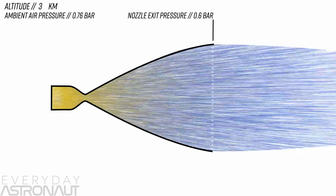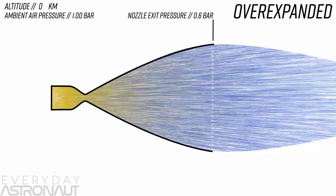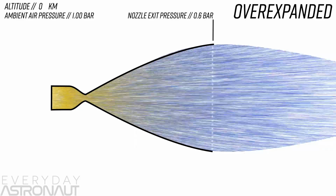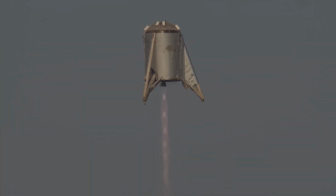At sea level, nozzles are virtually always too big, and that's called being overexpanded. You can tell when a rocket's nozzle is overexpanded because the exhaust gets squeezed tighter by the ambient air as it exits the nozzle. And it will even form shock waves as pressure grows and expands, then compresses again.